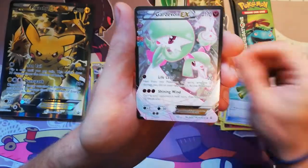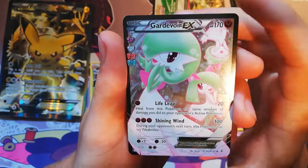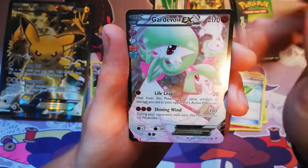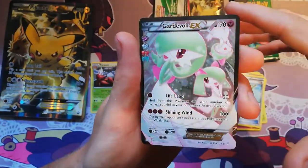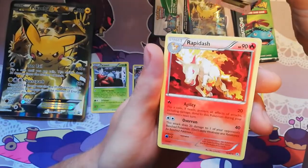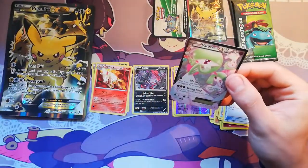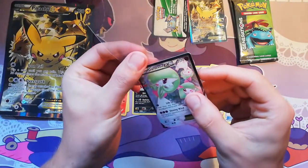Gardevoir EX. Radiant Collection. This is a very nice card with Rawls and Curly. Full art. And a Rapidash. Work around. So we got one hit. I have indeed sleeves. Very good.